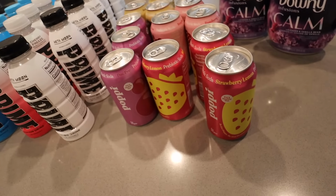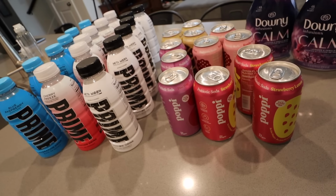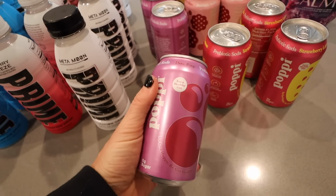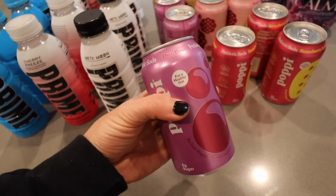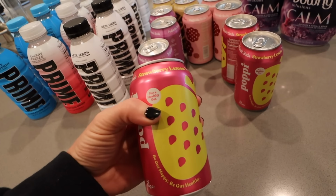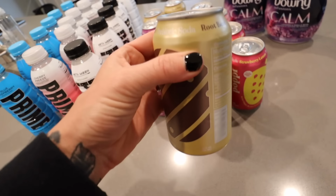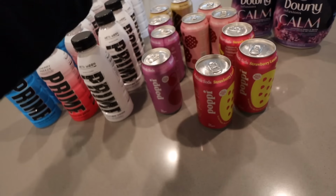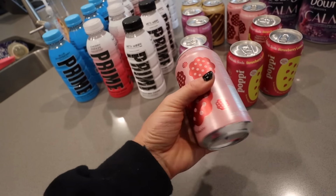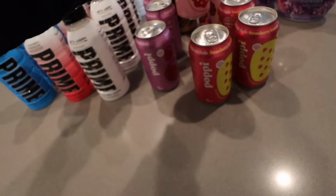And then these probiotic sodas, the Poppy, I love them. And Winco sells them individually so you can get the flavors that you want. You don't have to buy a case of them. So I got three of the Doc Pop. This is supposed to be like Dr. Pepper kind of. And then I got three of the strawberry lemon. This is one of my very favorite flavors. The root beer is also another favorite of mine. So I got three of the root beer. And I've actually never tried the raspberry rose, so we're going to try that one out. But I got three of those as well.